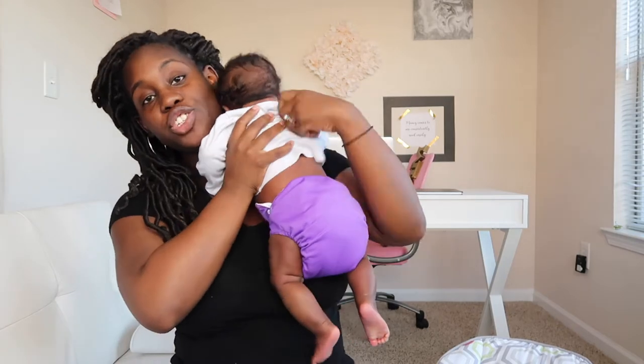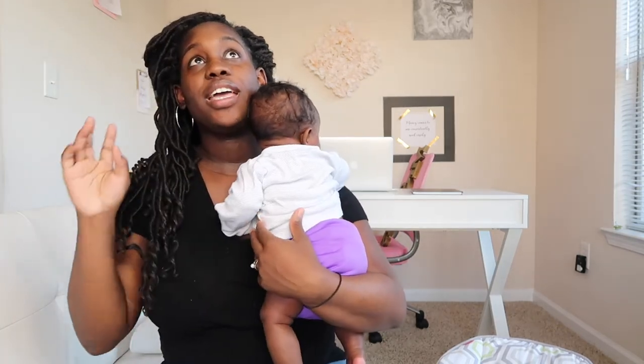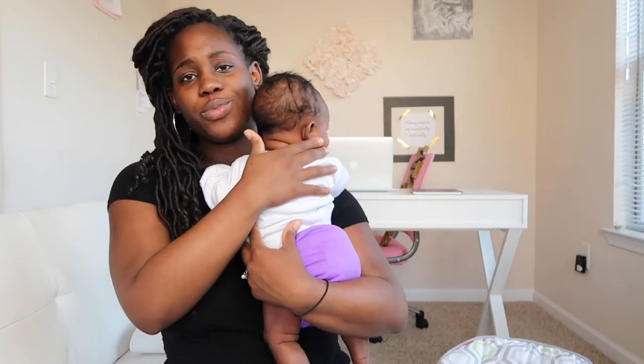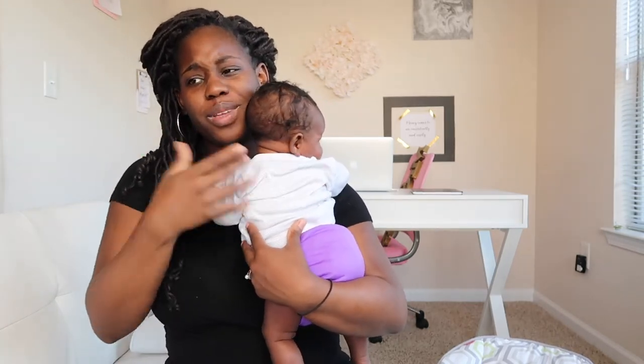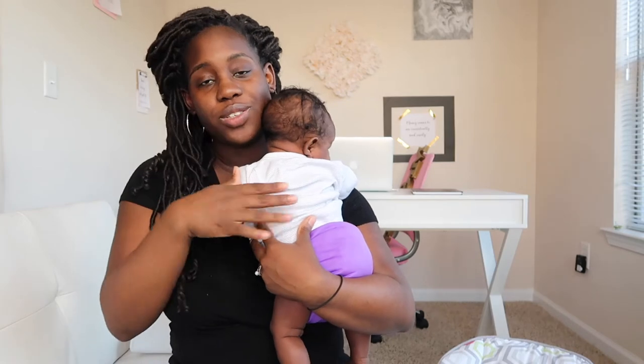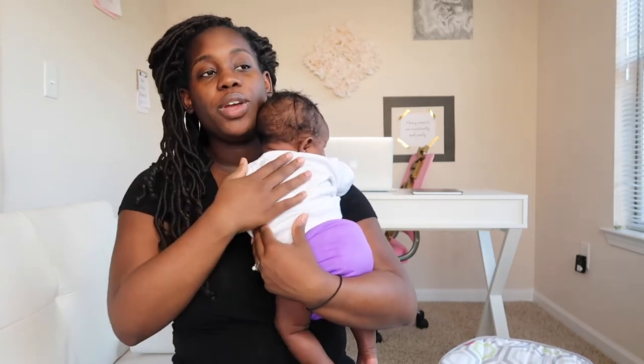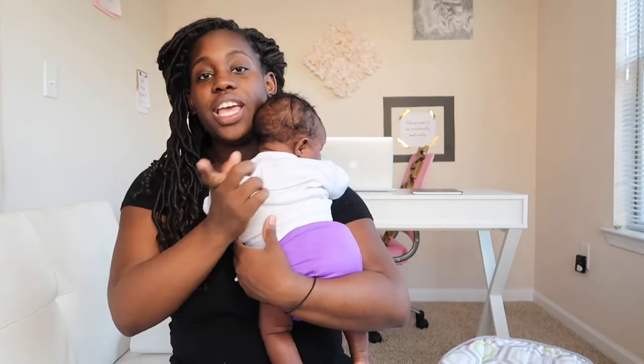It's been an amazing journey so far. I cloth diaper during the day, and at night I use disposables, just because I got so many disposables as gifts that it didn't make sense not to use them. So I'm still going to use them for nighttime and if we go out, but when we're at home during the day, he's in cloth diapers.